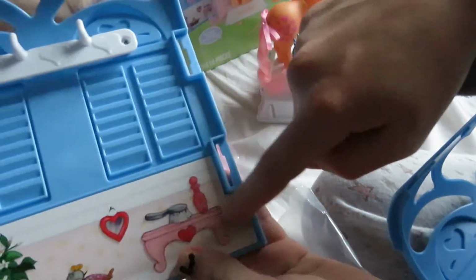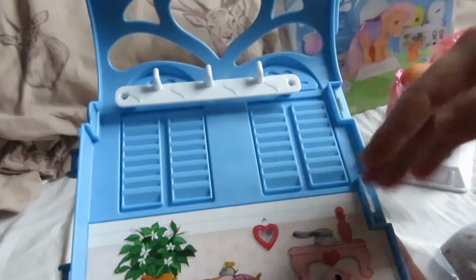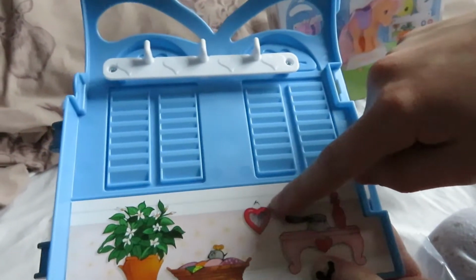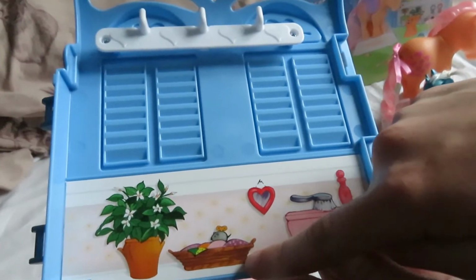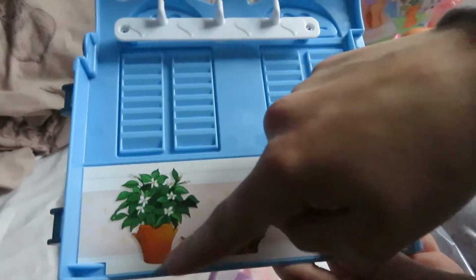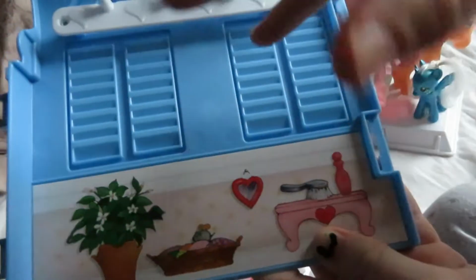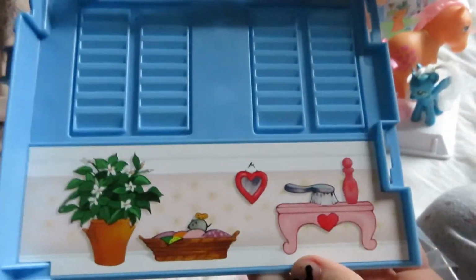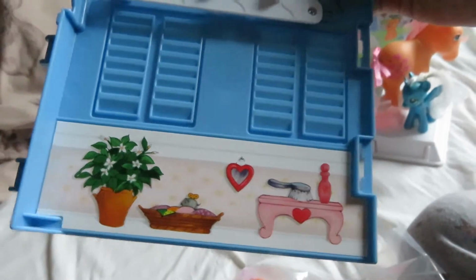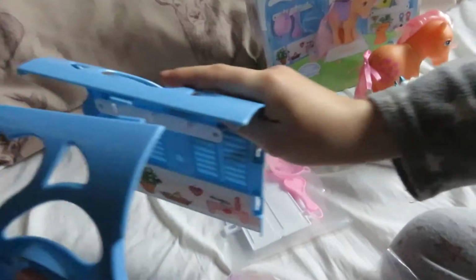And this wall has a little stand with brushes and, I think, a little perfume bottle or shampoo, I don't know. It can be anything. A little mirror. A little basket for your little kitty friend to sleep in. And a little plant, which I think is really pretty, and it adds character to the stable or parlour. It makes it seem like a place where Peachy would enjoy living. So we get these two. I think these attach like this, but I'm not sure yet.